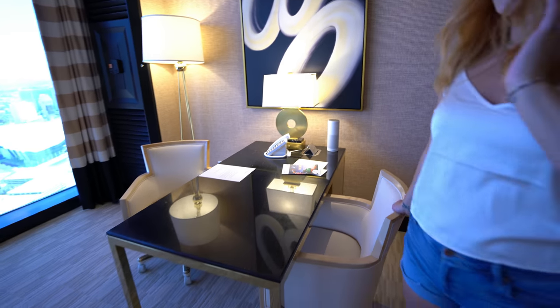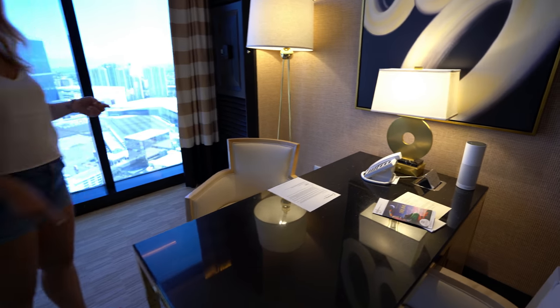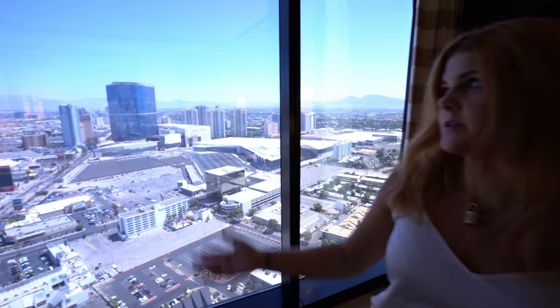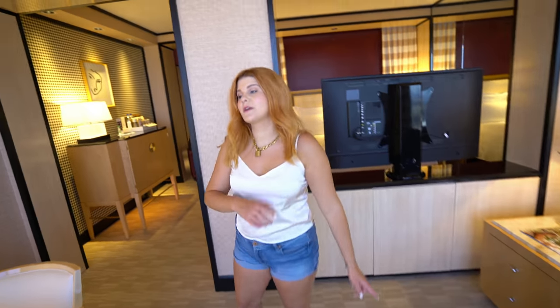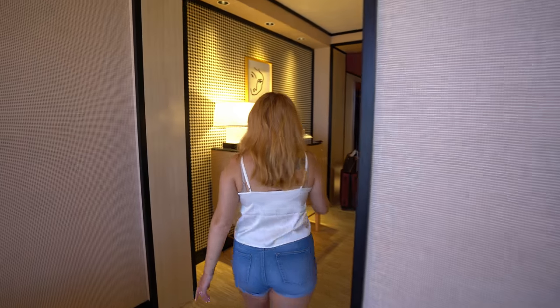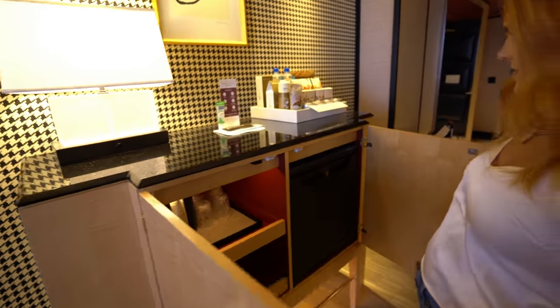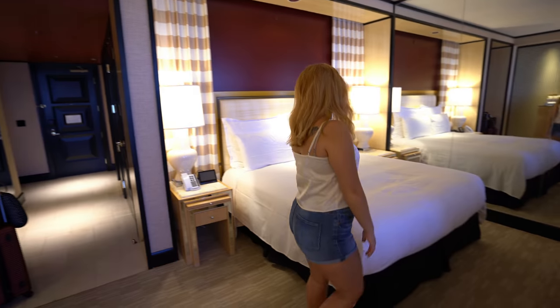This is basically a bunch of different rooms. You have a beautiful desk area here. Plugs that kind of pop up from the table, which is a nice touch. We have a gorgeous, stunning view out the windows here. You can see Resorts World. Beautiful sofa here. And when you make your way into the main area, there's the wet bar here with all the fancy, expensive stuff. And a beautiful king size bed here.